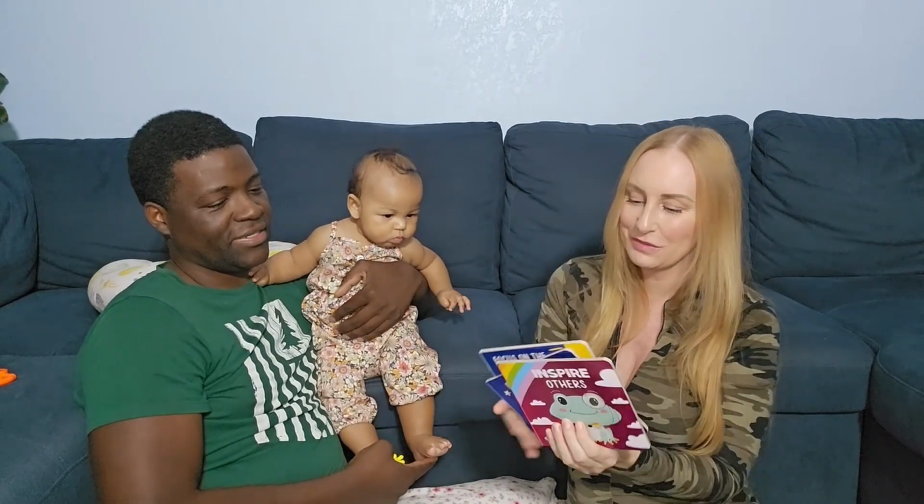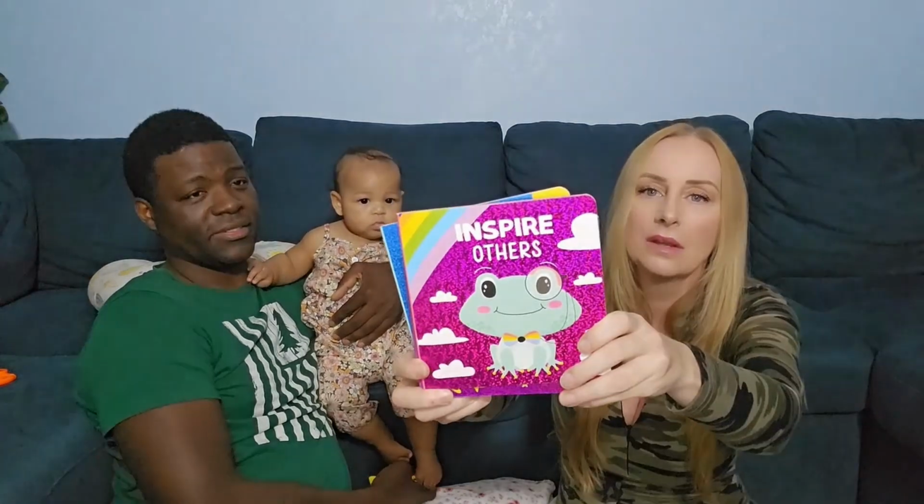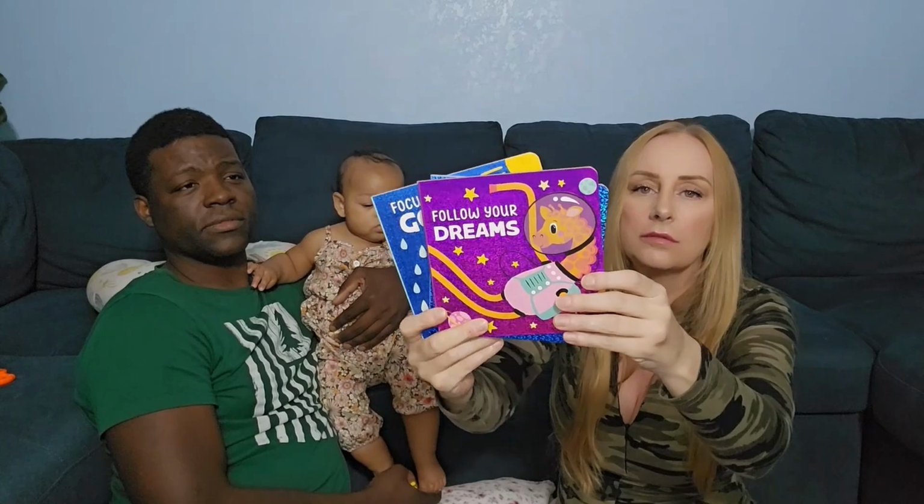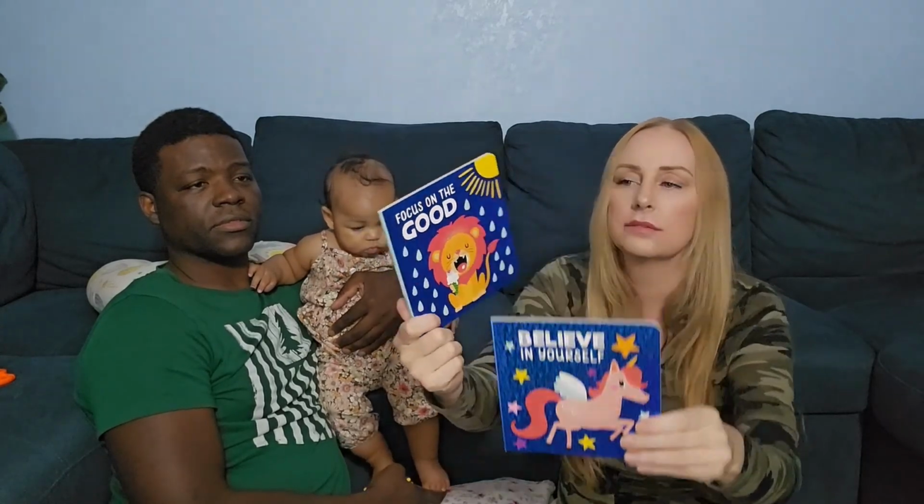I got these books for Romy. It says, inspire others, follow your dreams, believe in yourself, and focus on the good. So I'll enjoy reading those to her. And she likes to eat them, but I'll still read her them. Want to see?